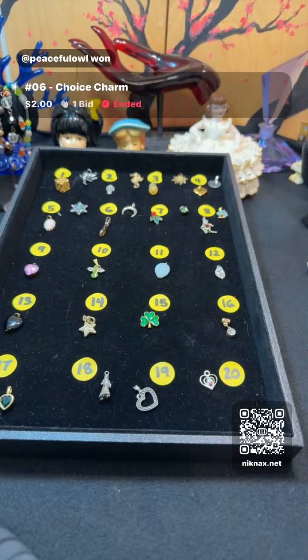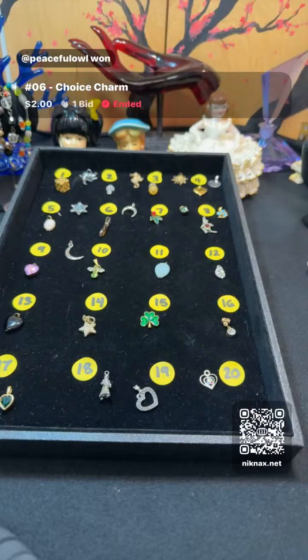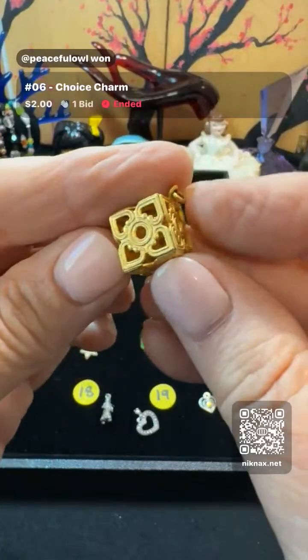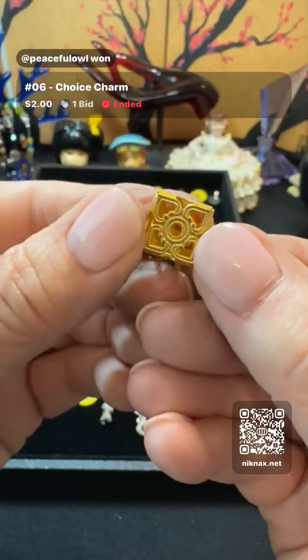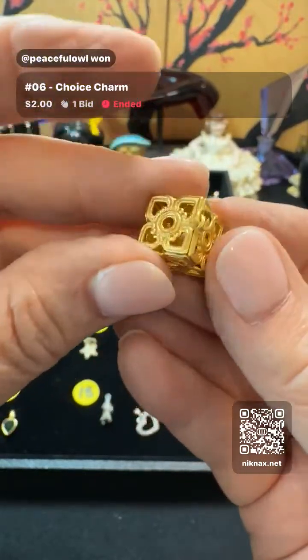All right, Peaceful, which would you like? Here's the crescent moon in case that was one you were interested in. Can you see one? Of course. It doesn't open or anything. Just has the little jump loop on there. But it's very dainty and very pretty. It's not gold, but it's gold tone.